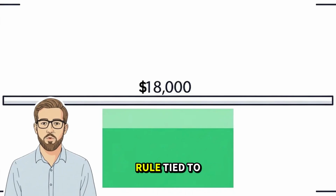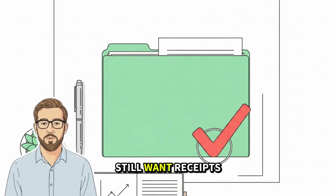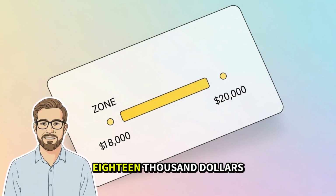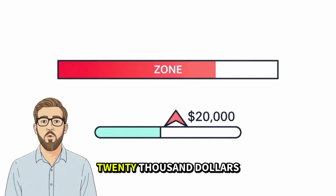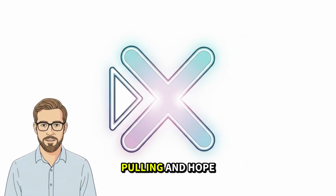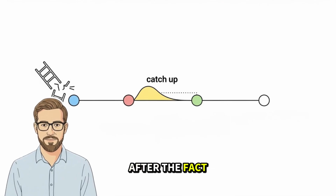Here's the decision rule tied to signal 1. If your year-to-date total is under $18,000, you have room to breathe. You still want receipts, but you're not flirting with the edge. If your year-to-date total is between $18,000 and $20,000, treat every next withdrawal like it needs a receipt and a category check before you click submit. If your year-to-date total is at $20,000 or above, pause and reconcile. Do not keep pulling and hope it works out later. The cap is annual, so there is no catch-up that makes the extra amount qualified after the fact.